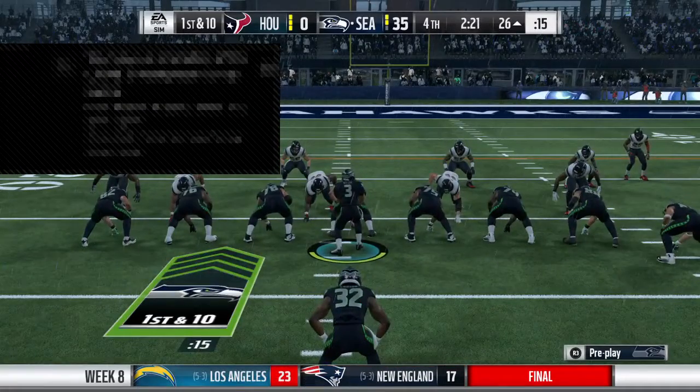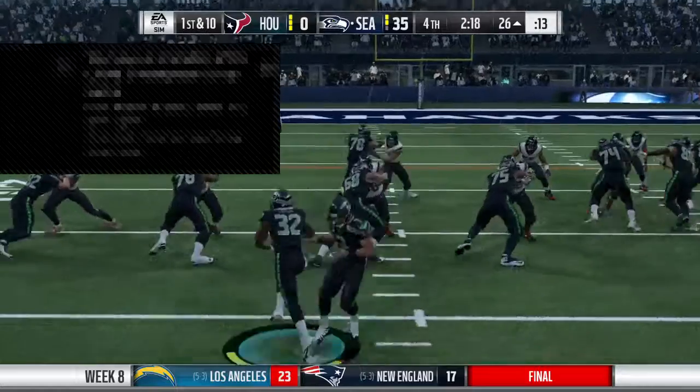Oh, I'm the team. I have the ball. I'm Seattle. They stay on the ground.